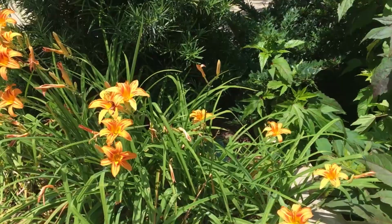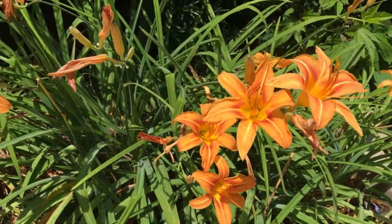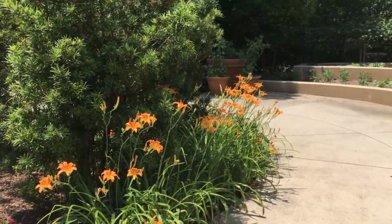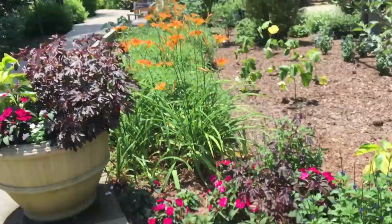I have found the orange flowers. Oh, they're pretty, very pretty. And they're everywhere. I have found what I was looking for.